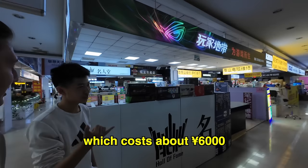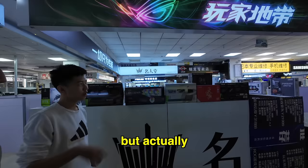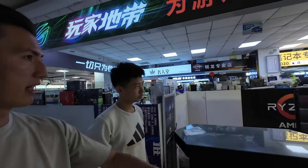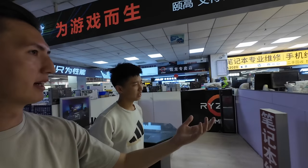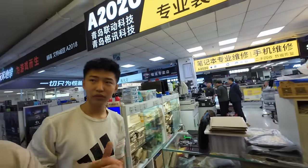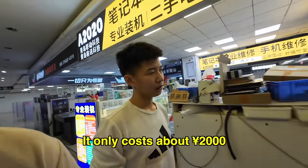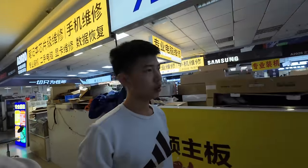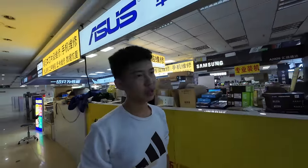It costs about 6,000 RMB, but actually if we assemble it here it only costs about 2,000. Oh, okay, so after working here you realize it's probably better to get your own custom computer. Yeah. What would you say to Chinese people who are always buying in the shopping malls? Would you tell them to come here to get a computer or a laptop? Is this the best place to come? Probably, if you have some relationship here, if one of your friends or relatives works here, you can really get a computer at a very good price.